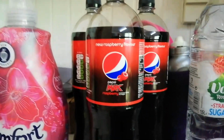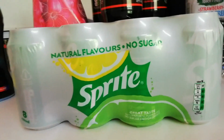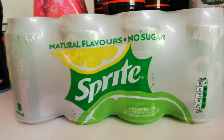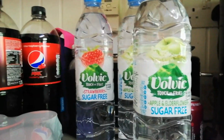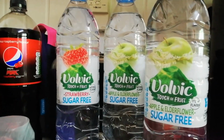I got 3 bottles of my beloved Pepsi Max in the raspberry flavour, which I love. And instead of getting Pepsi Max cans, I got some Sprite Zero for a wee change, because I stayed away from things like that on keto in case there was a lot of fruit juice added to it. So yeah, I thought I would get some Sprite for a little change.